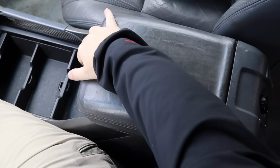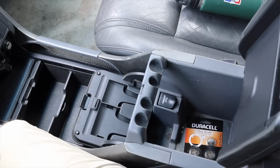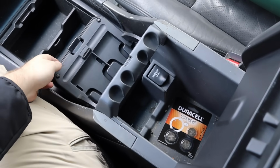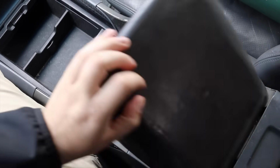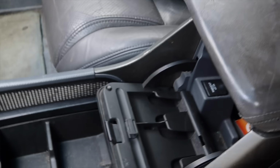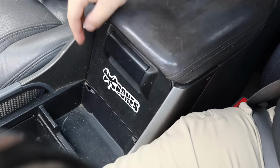So it is what it is. But we do get the center console that opens the front up as well as the top. So you can actually open the front of the center console without opening the top of it. This is very strange. I don't really understand the benefit of this, but hey, it's kind of unique nevertheless. We also do have a 12-volt outlet in there, and then we have the seats.